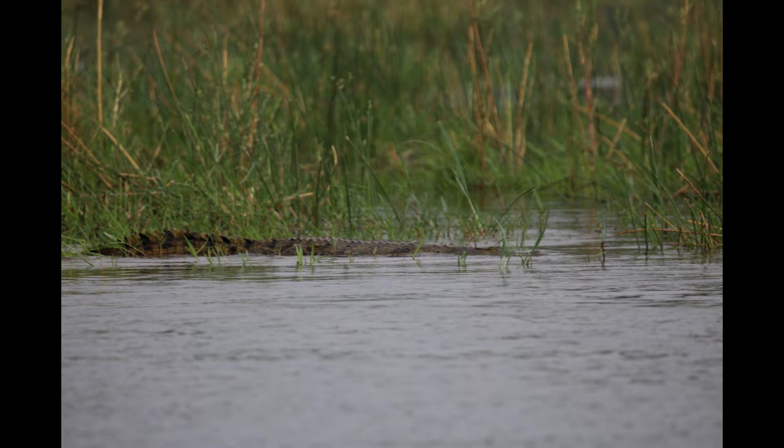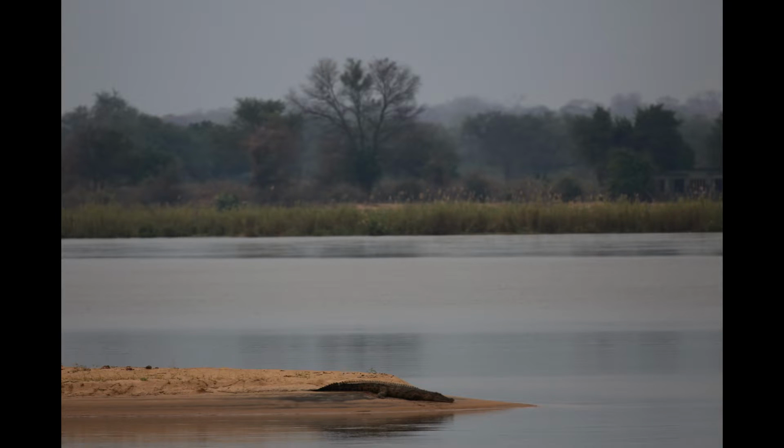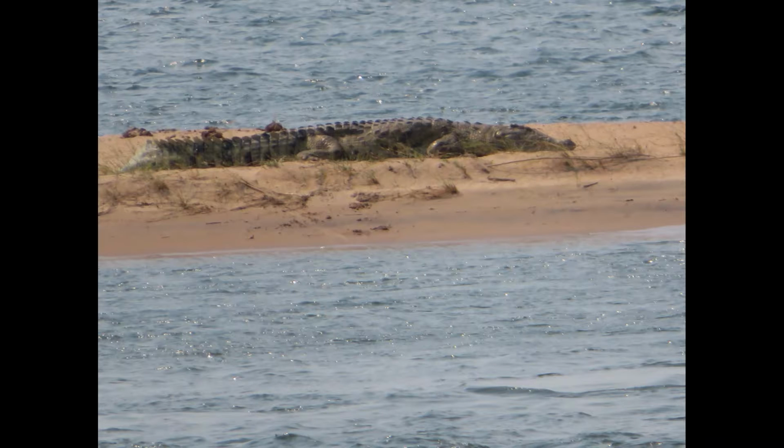But again, it was a really clever old crocodile, and we made a stalk on this crocodile only once and got really close, but the reeds were so thick that we couldn't get a shot in, and it was lying with its head facing the water, like they most often do, to get into the water very quickly. And it just took one of those reeds to snap, and this crocodile was gone. After that, it picked a spot where it was lying wide in the open, and there was just no way of getting close to it while it was on that sandbank.